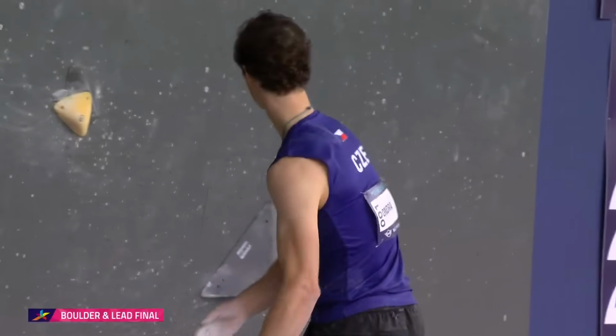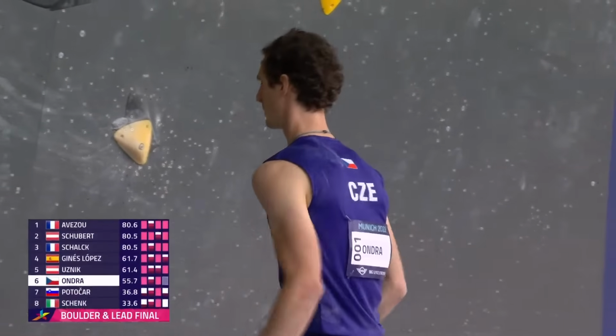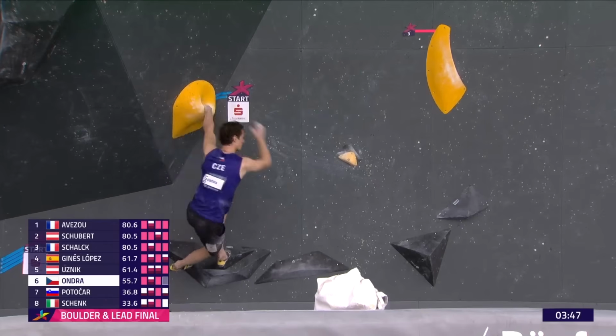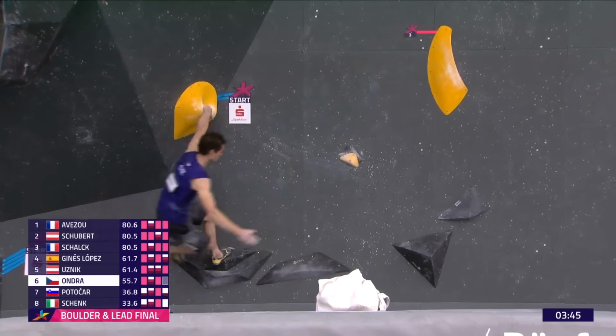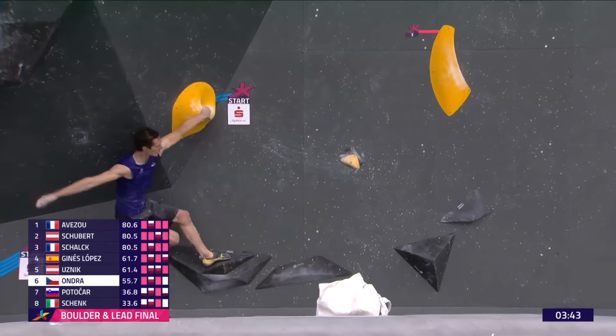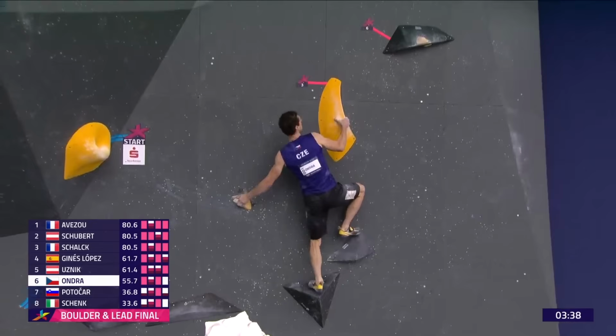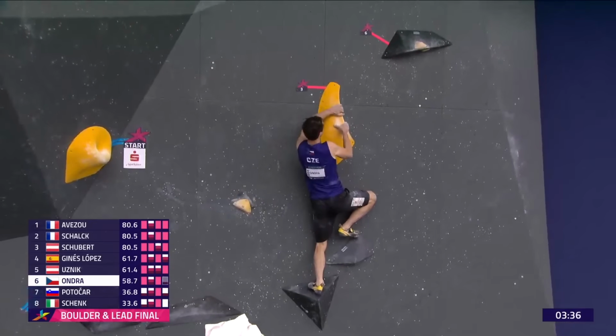Right, what could Adam do? He flashed the last boulder brilliantly, it's got to be said. But is this too new school for Adam Ondra? He doesn't love these kinds of moves. He's practiced quite a lot of this style, so. Yeah, comps are important to him. As much as he loves outdoor climbing, he wants to win these things.